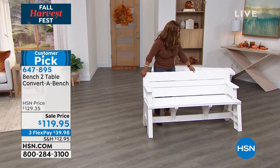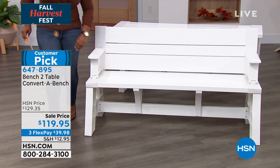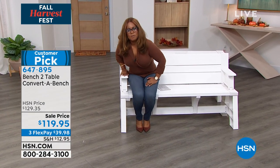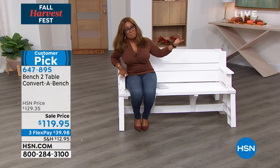By the way, it's really lightweight. I'm almost using this with just one hand. I like that you've got the nice arm there, because for somebody that's a little bit older or someone that might be expecting, this might make it easier for them to have something to lean against. And notice when I lean against this, this other side doesn't pop up.